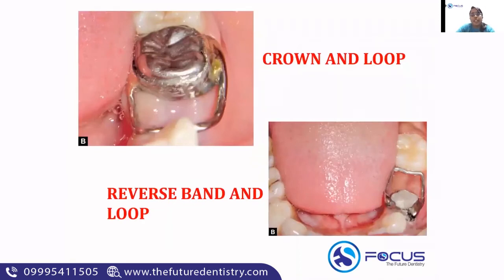Next thing that you need to know is the crown and loop space maintainer. What is actually a crown and loop space maintainer? First you see a crown, then on top of the crown a loop is soldered, and that is a crown and loop space maintainer. This is the picture of a crown and loop space maintainer.